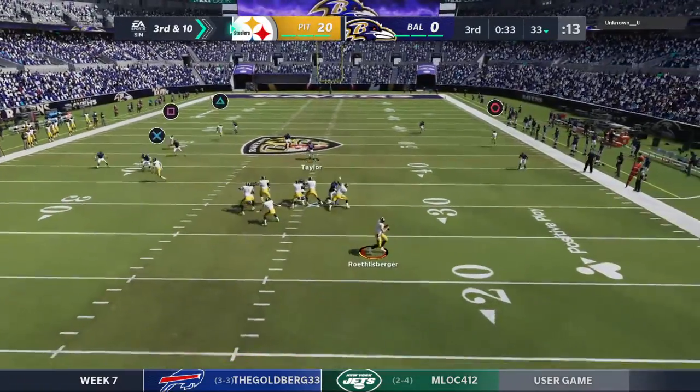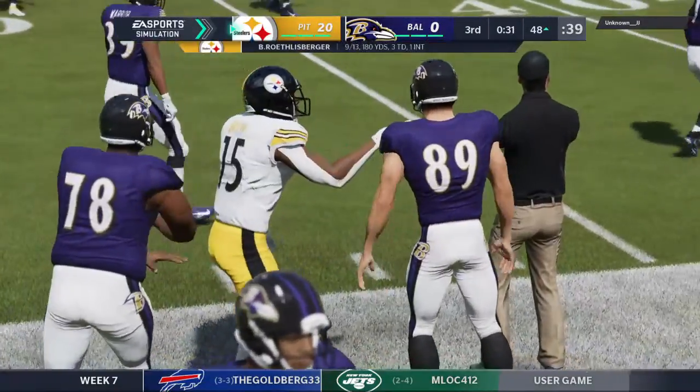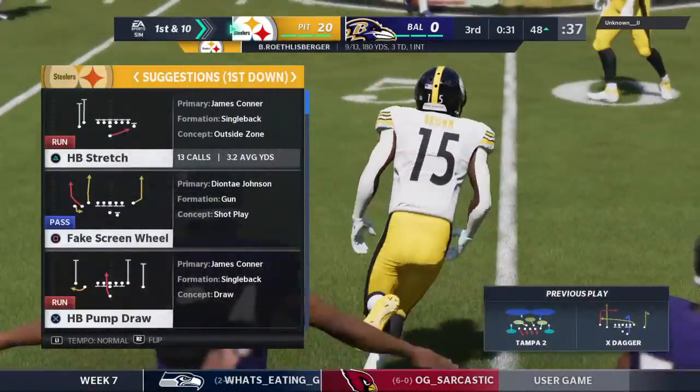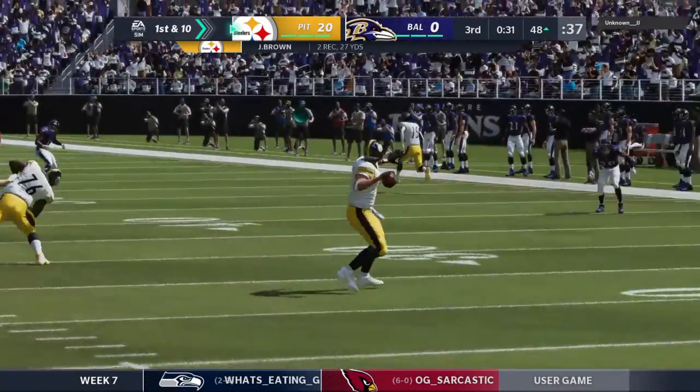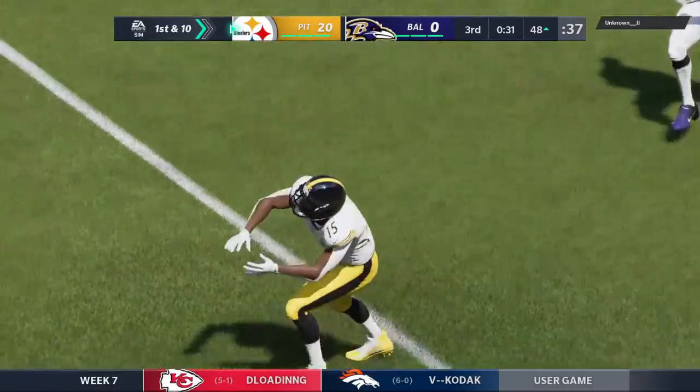From the gun on 3rd down, it's Roethlisberger. He gets it to Brown, complete. He'll take this to the other side of midfield before going out of bounds. That good for 19 yards as they pick up the conversion on 3rd.